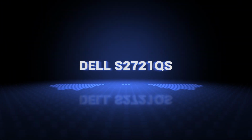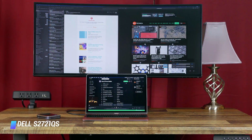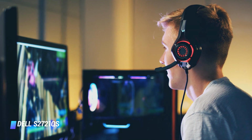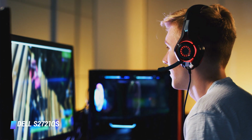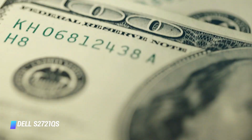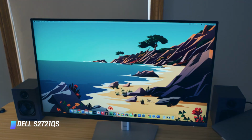Number 3, Dell S2721QS. The best monitor for the Xbox Series X that we've tested in the budget category is the Dell S2721QS. Mainly designed for office use, it delivers surprisingly great performance for its price point, and it's one of the few 4K models that you can get if you're on a budget.